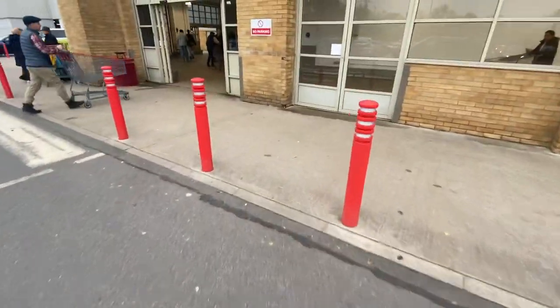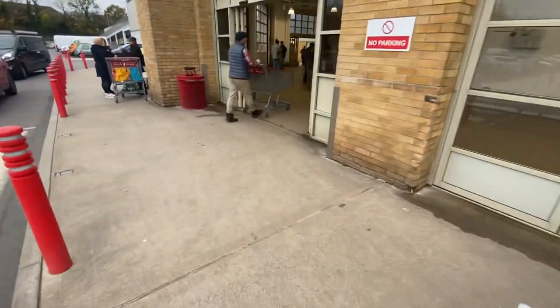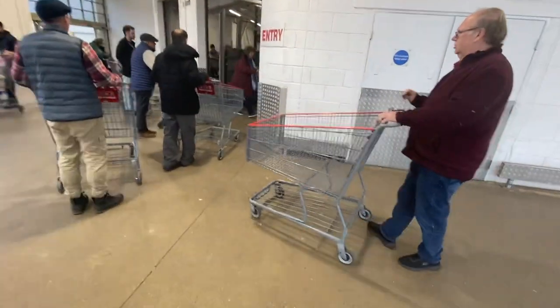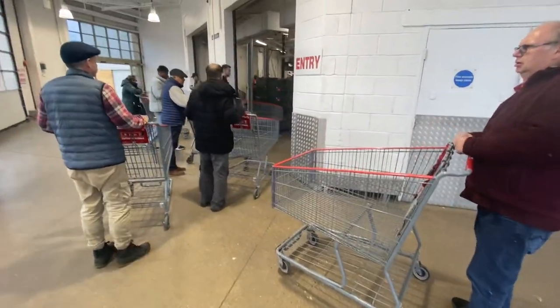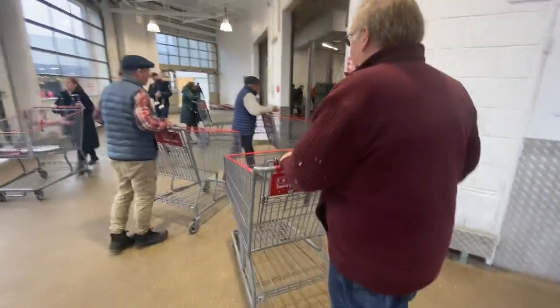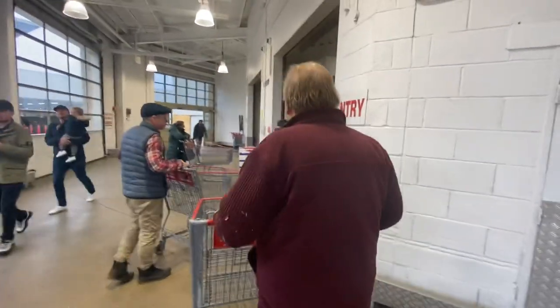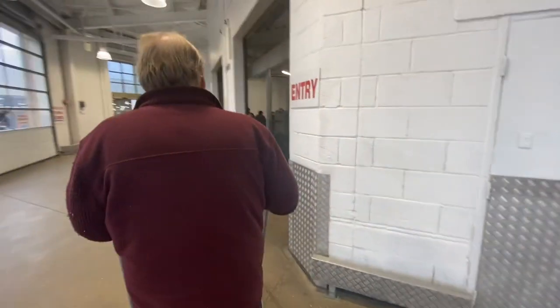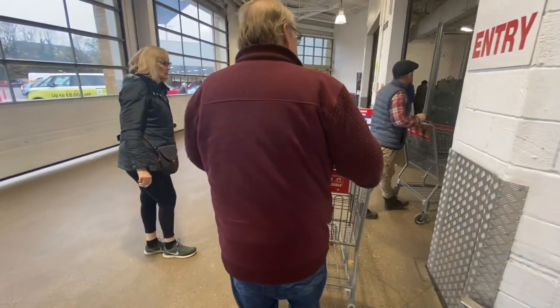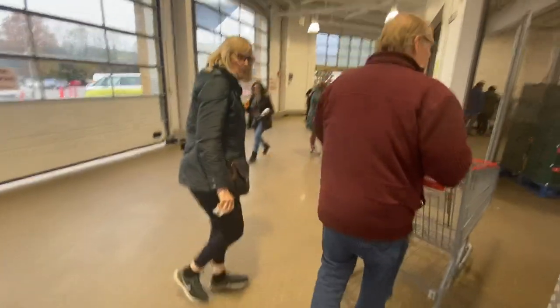At the entrance, you are required to show your card, which the gentleman or woman at the entrance will scan or allow you to scan. And then once you scan, you are allowed access to get into the store to do your shopping. Right now, I'm on the queue, waiting for my turn to get into the store. I've got my Costco card right here with me.